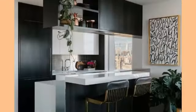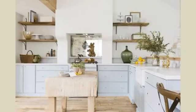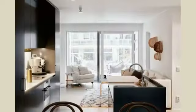The modern kitchen today, a blend of style and function. Today's modern kitchen is a culmination of these trends, offering a perfect blend of style, function, and technology. Key features include minimalist aesthetics, clean lines, neutral colors, and ample natural light. High-quality materials: stainless steel, quartz, and glass are popular choices.